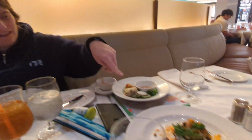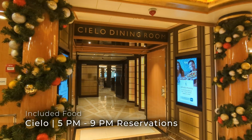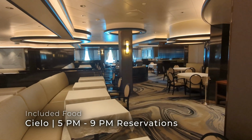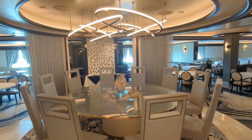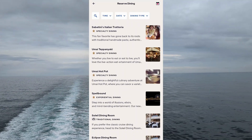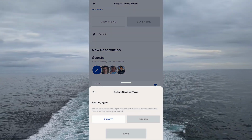You have 3 dining rooms, each depending on how you wish to dine. First is the Cielo dining room, located on Deck 6 aft. This can only be accessed by the aft elevators and is your normal set time dinner dining with reserved seating. This can be booked on the Princess app, and you can select your time from a variety of times and will have the same table and time each night.